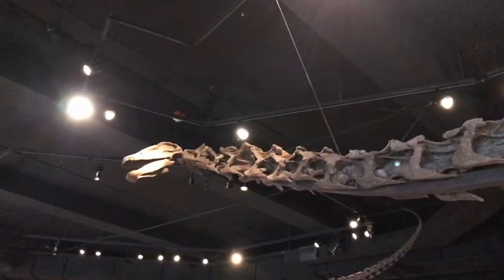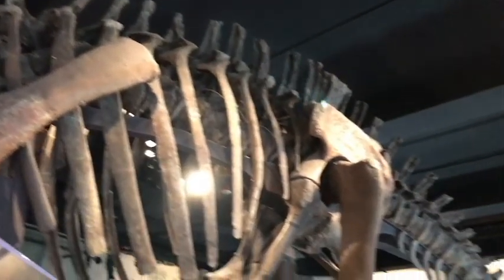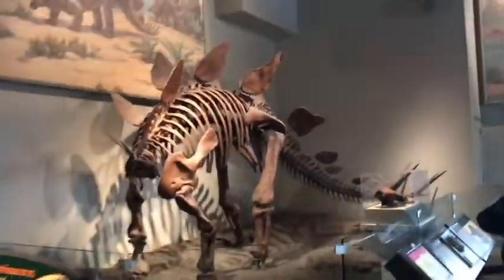All right, I'm going to do voiceover again for a little bit here. This is an Apatosaurus, the old Brontosaurus. I remember when the skeleton was downstairs. I don't remember when it had the incorrect head on it, though.